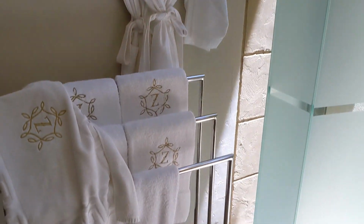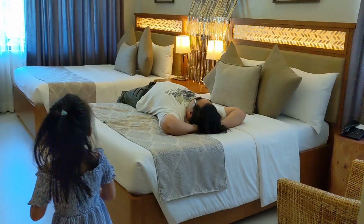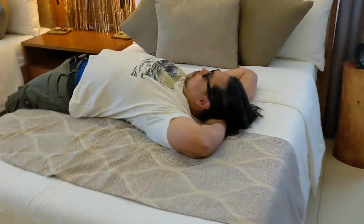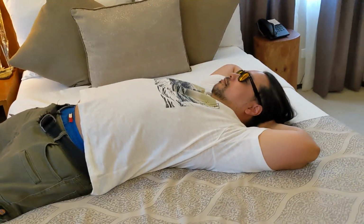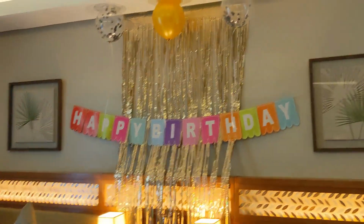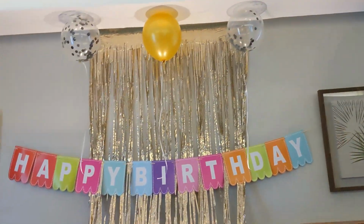It's so nice. And a bathrobe. Huh? Oh, clothes. Ah, no, that's a cabinet. Let's see. Open the cabinet. There's something in there. And there's the person who will pay for our hotel room. Thank you, Daddy. Yeah. Thank you. That's so sweet.